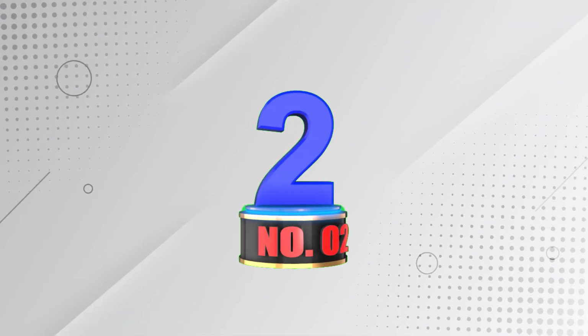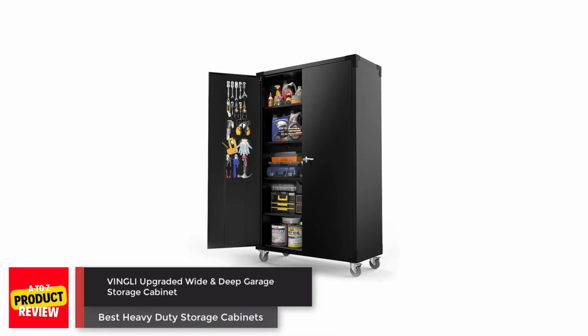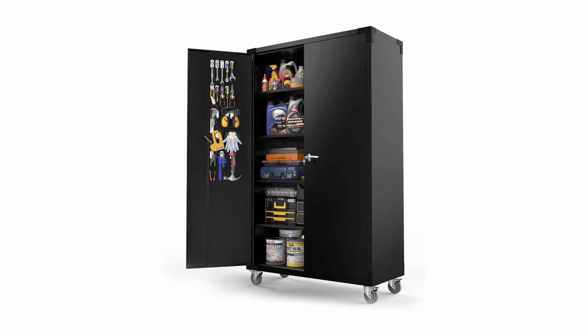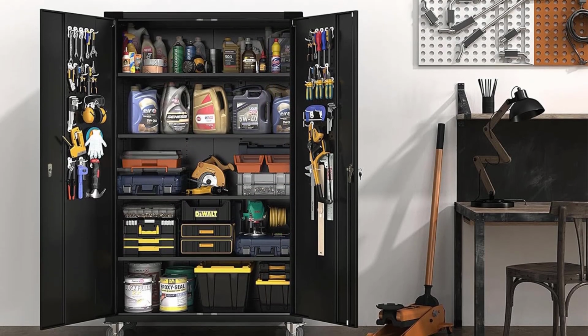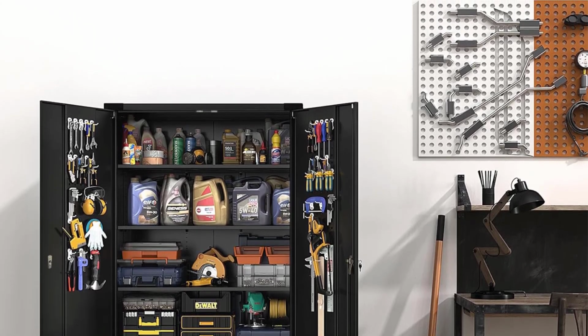Number 2. Vingley Upgraded Wide and Deep Garage Storage Cabinet. Vingley Storage Cabinet is a spacious and durable storage solution. It is 34% wider than ordinary metal storage cabinets, providing ample storage space with 2 built-in pegboards in the locking doors and 4 adjustable shelves.